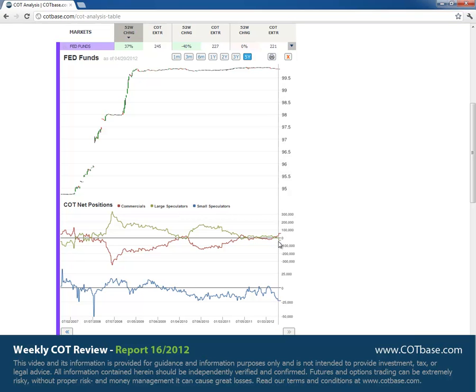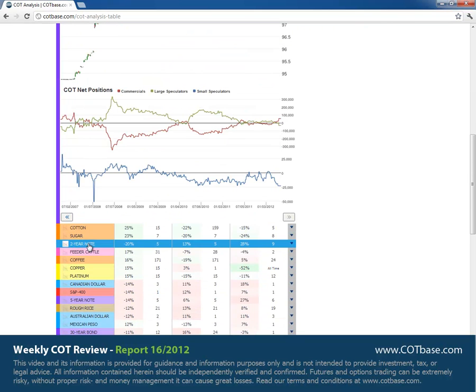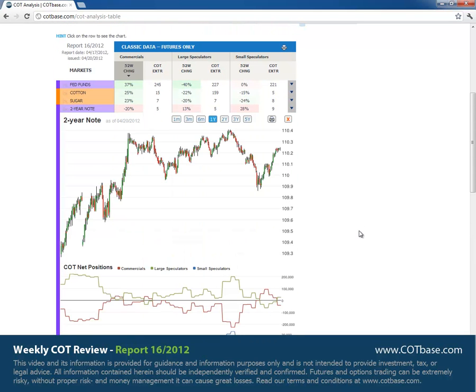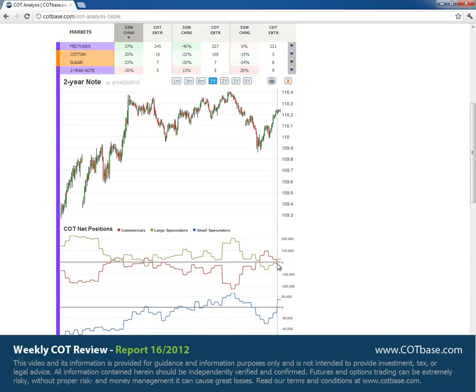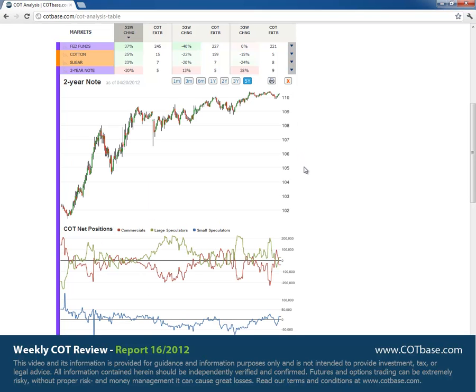Okay, let's move on, and let's have a look at 2-year notes. We had a short sell signal from commercials there, and small speculators are way optimistic. So this could actually mean a sell over there. Even the chart pattern suggests that, and you can find some close stop levels over there. So this could be a good opportunity on the short side.